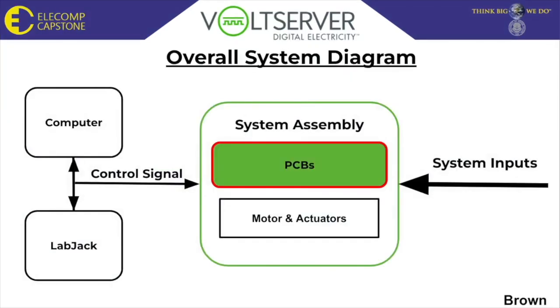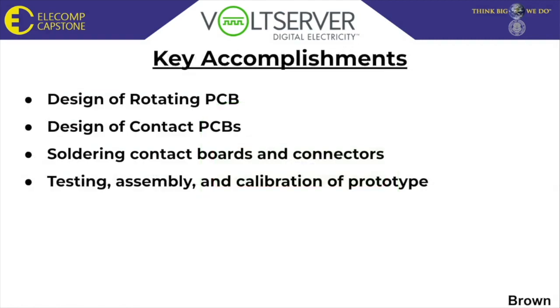My name is Andrew Brown, and I'm going to be talking about my individual contributions to the project, which mainly was composed of developing the PCBs that were used. So again, my key accomplishments were designing 2 of the boards that we used, the main rotating PCB and the set of contact PCBs, as well as selecting and soldering the contacts for the boards and all of the connectors for the wires. And also general testing, assembly, and calibration of the prototype.